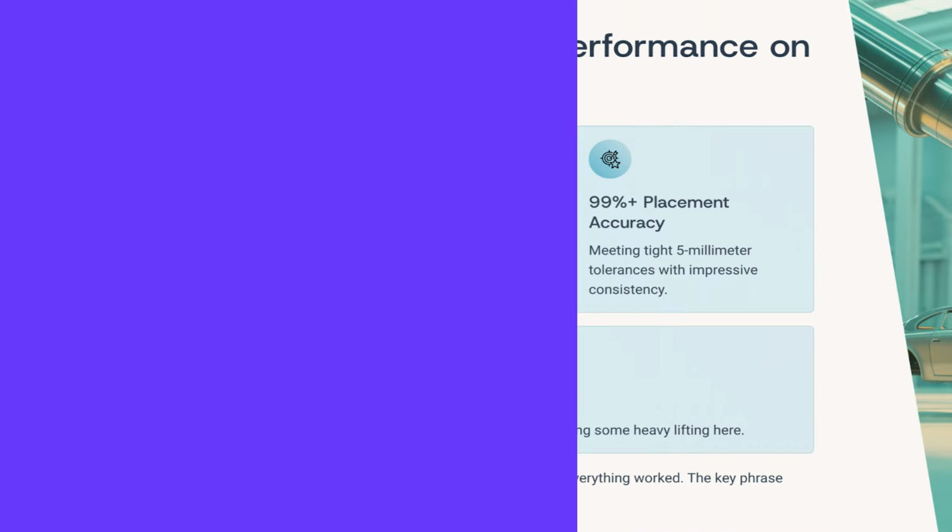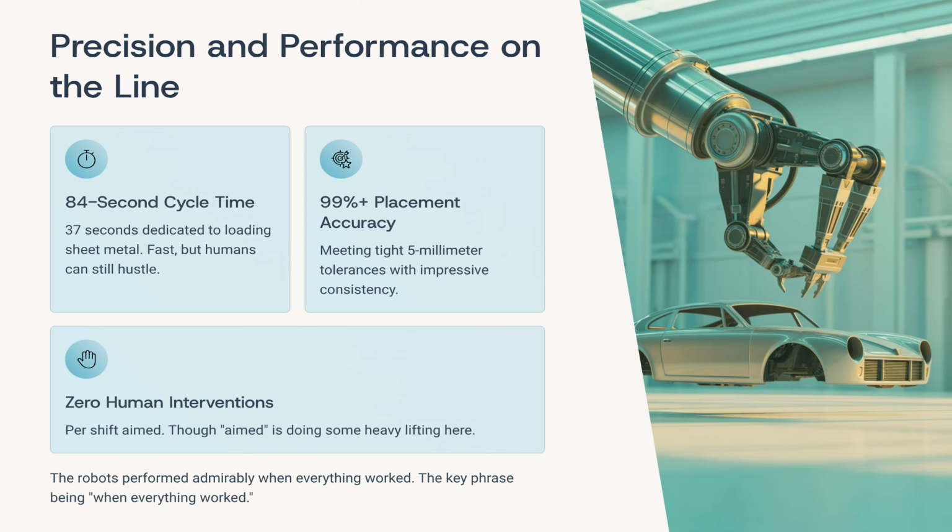So despite looking so battle-worn, how did they actually perform functionally, in terms of pure precision, while they were up and running? That's the impressive part. They were remarkably good, over 99% placement accuracy. 99%. And they were consistently hitting these tight 5mm tolerances you need for car assembly. That's machine-level consistency. That's the whole point. And they kept up the pace. An 84-second cycle time, with about 37 seconds of that being the actual sheet metal loading.